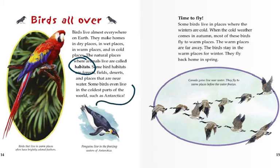So smart. Some birds live in places where the winters are cold, like here in Rochester. We get cold weather in the winter. Think about when we're out on the playground when it's almost time for winter.